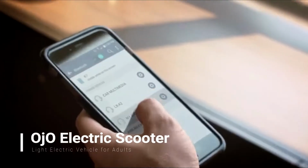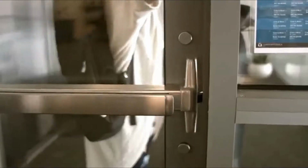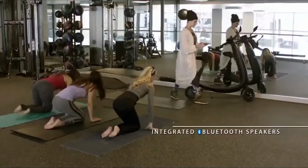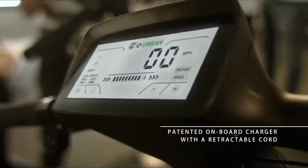This is the new Ojo. It talks, it gets you there easily, and it's all electric. Take an Ojo across the city, to your job, while enjoying your favorite tunes through its built-in Bluetooth speakers. Recharging is always just a plug away.